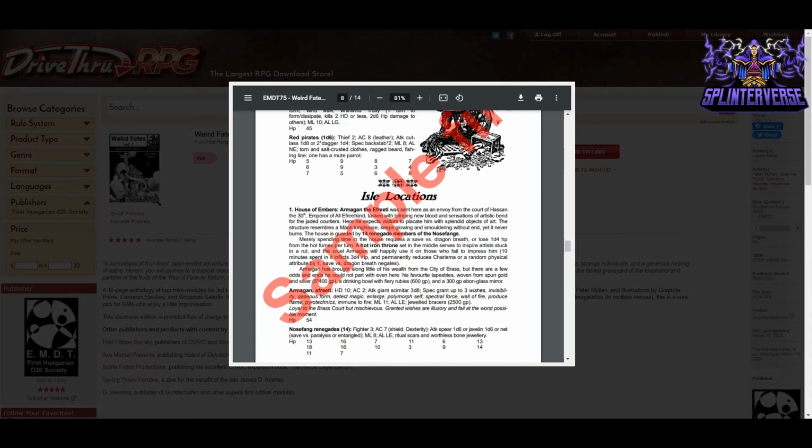The house is guarded by 14 renegade members of the Nosefangs. Merely spending time in the house requires a save versus dragon breath. And it says a hot iron throne set in the middle serves to inspire artists stuck in a rut, and the cruel Armagon will happily use it on those who fail to impress him. 10 minutes spent in it inflicts 3d4 HP and permanently reduces charisma or a random physical attribute by 1. Save versus dragon breath negates.